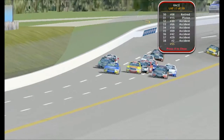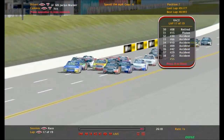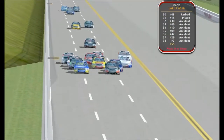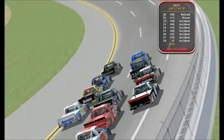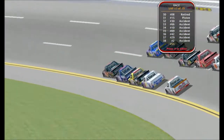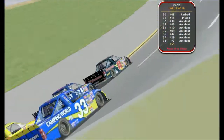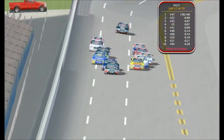As we have a new leader, it's Joshua Collard. But it looks like Jacqueline Warner is going to come to his inside, and they're going to take the lead. But Poteet, looking as the 22, just slides in front of Jessica Shelton. Can the two females work together and get back up to this lead pack? Or can get up to the lead here?